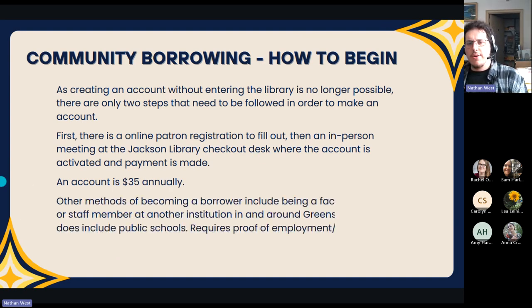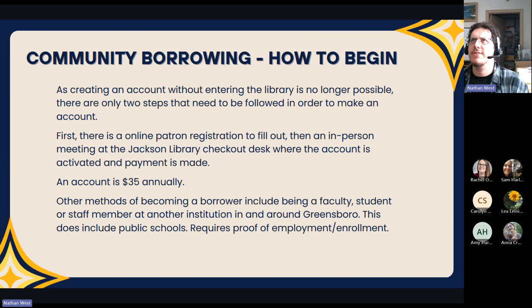All right. There are also some other ways that someone outside of UNCG can become a borrower. If you are a student, faculty, or staff at a whole host of other institutions in and around Greensboro, you can become a borrower. This includes basically any public or private school, college or not. This includes the public schools, Greensboro Public Schools, within about 3 counties of Guilford. I didn't check this precisely, but it went out to Chatham, which is about an hour away. So it's a good amount of schools around the area.